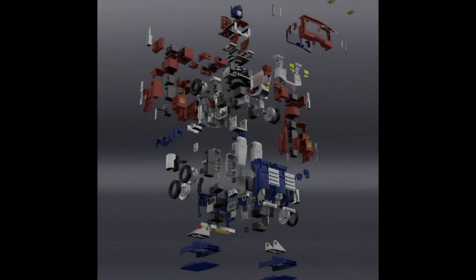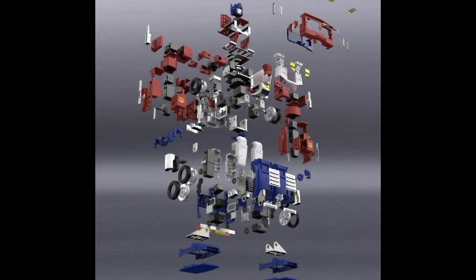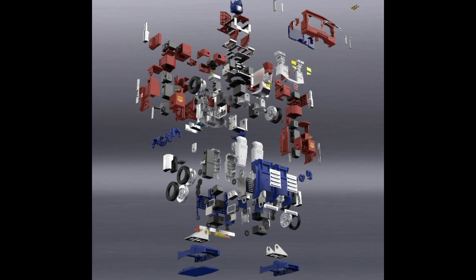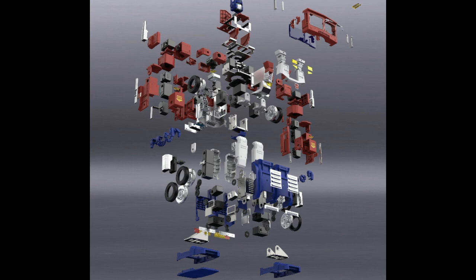ROBENSEN are the company who are behind the transforming Optimus Prime that transforms on its own, or when you talk to it, voice commanded, goes round, drives, does all those cool things on their own. Super, super expensive and almost impossible to get in the UK, so yeah. But they did this exploded image of it here, which is awesome.